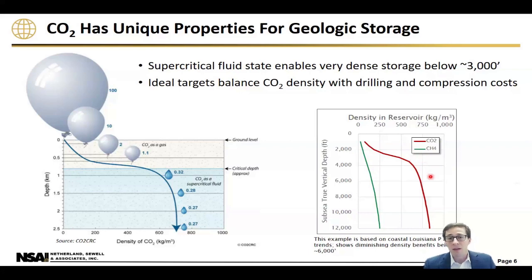And then while it is still compressible to some extent and does continue to increase density as you get deeper, it's sort of a state of diminishing returns where going deeper and deeper does not give you huge benefits in extra CO2 density. And so you're not really able to put all that much more CO2 in a given footprint at, say, 10,000 feet versus 8,000 feet. And so then you're really considering other aspects when you think about depth, like cost.